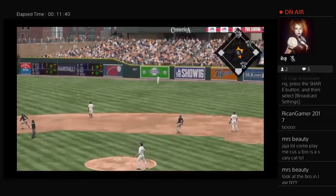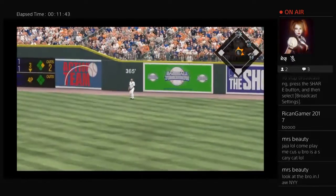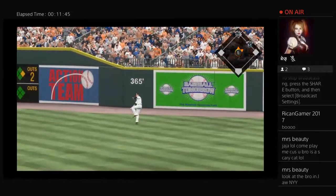Skied into straightaway right. Martinez is over. He's got it, one away.